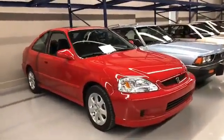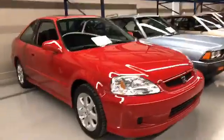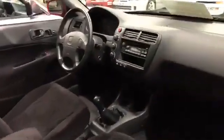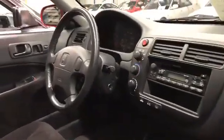Everyone knows this car. It's one of the most iconic Sis. Everyone, I think, has owned one at one point or another. I don't know if they look like this, though. Look inside. It's beautiful.